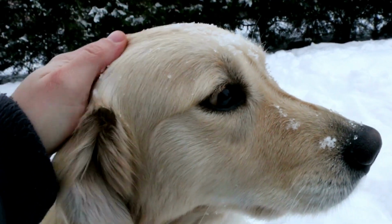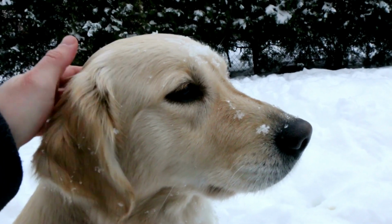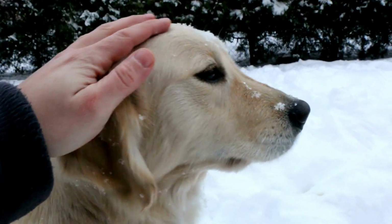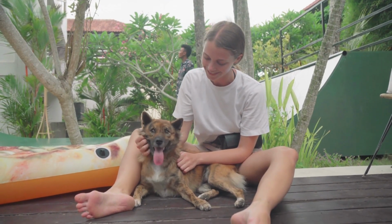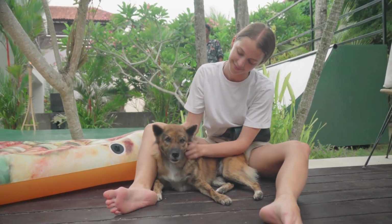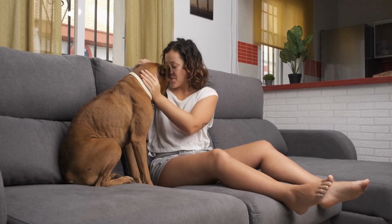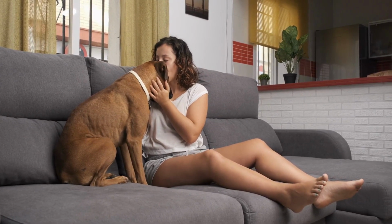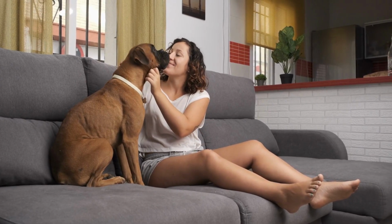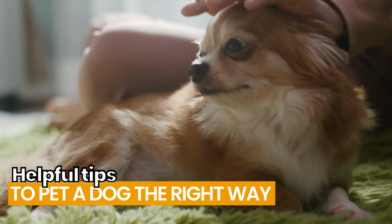Petting a dog appears to be so simple. Of course, depending on your dog's preferences and routines, there are numerous ways to pet a dog. Your interactions with the dog can make you his favorite person or the person he wants to avoid at all costs. Most dogs will flee when they are petted using specific methods, but others will wag their tails joyfully in your hands. In this video, we'll share helpful tips to pet a dog the right way.